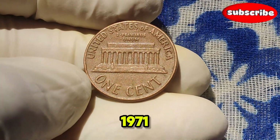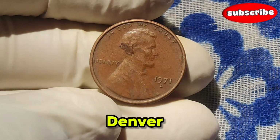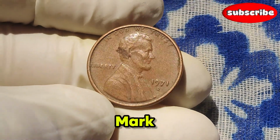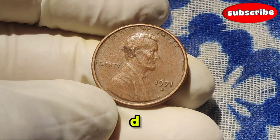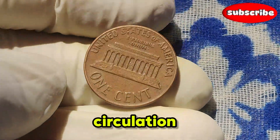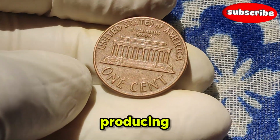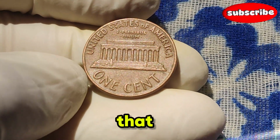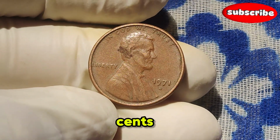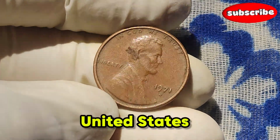In 1971 the United States Mint produced pennies at 3 facilities: Philadelphia, Denver, and San Francisco. The Philadelphia coins had no mint mark, the Denver coins displayed a small letter D under the date, and the San Francisco coins either appeared as proof coins or circulation strikes with the S mint mark. The Denver Mint was responsible for producing an enormous share of the nation's pennies that year. More than 2.9 billion 1971 D Lincoln cents were struck, making it one of the most heavily produced coins in the history of the United States.